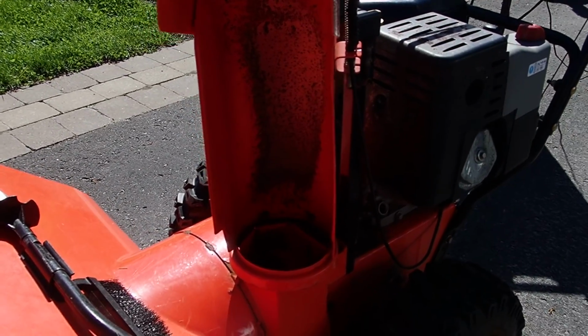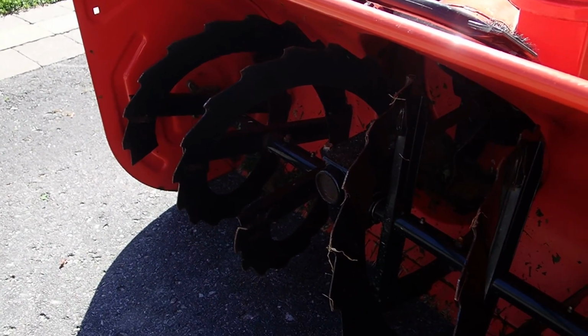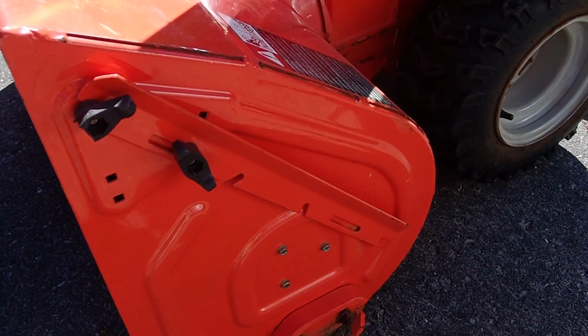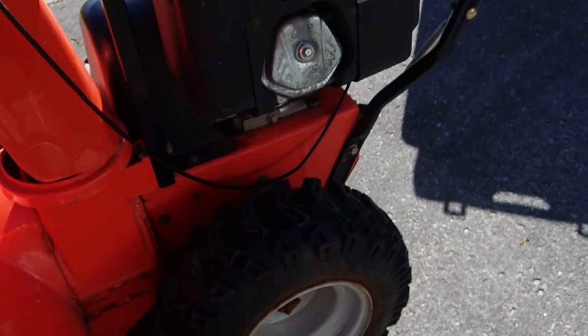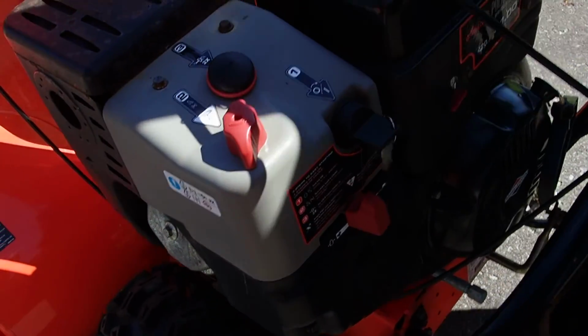It's an electric start with it also. As you can see, it's got the double two stage to it. It's even got the snow drift cutters to it too. So we're just going to get Eric here just to fire it up for you. As you can see, it's even got the handlebar warmers on it. Yeah, that's right. It's ready to go.